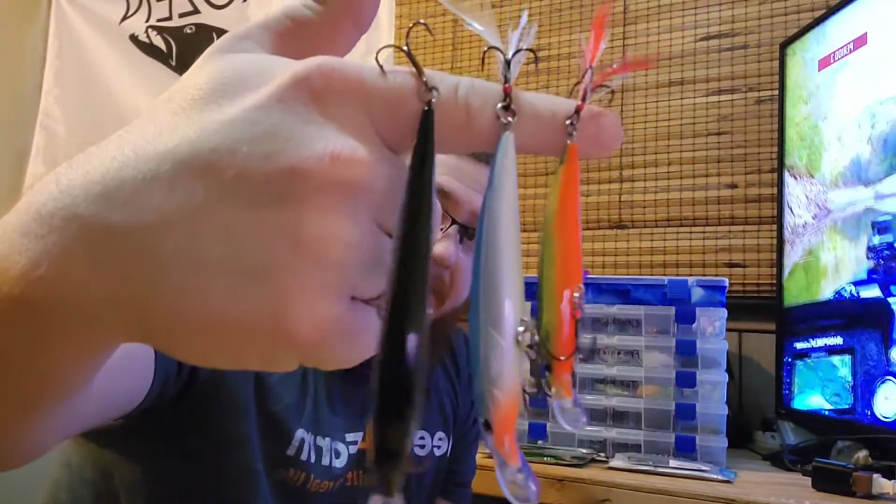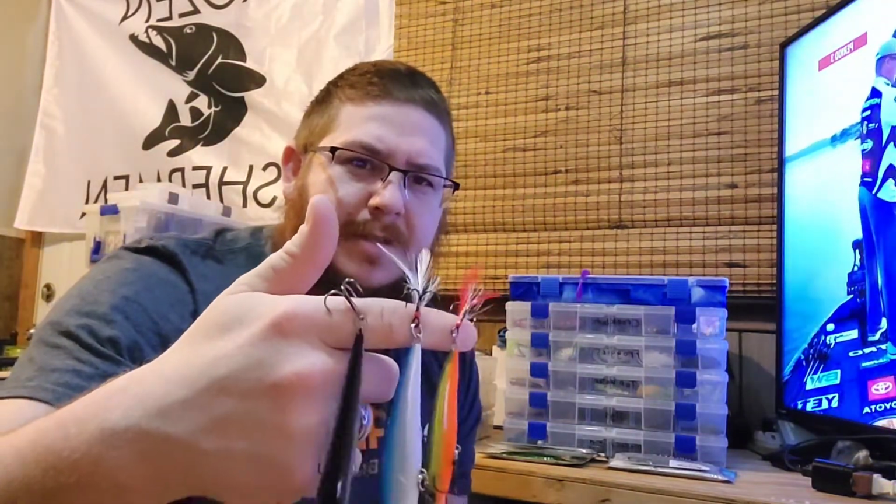So first, we're going to start with a jerkbait. As you can see here, I like more natural colors. I like the blues, your fire tigers and stuff like that. But I will go to brighter colors too, depending on conditions. So I got 3 different sizes here.